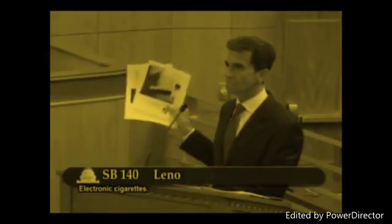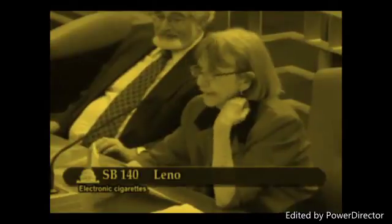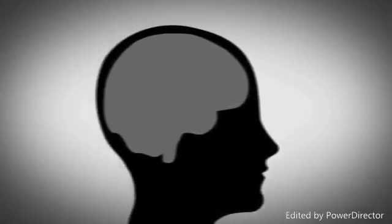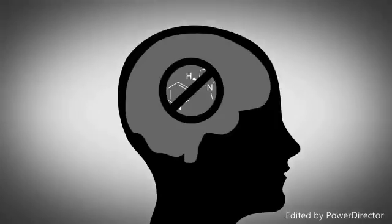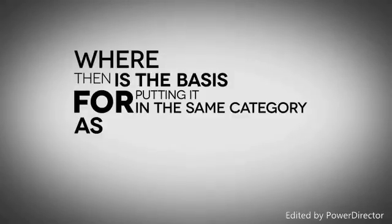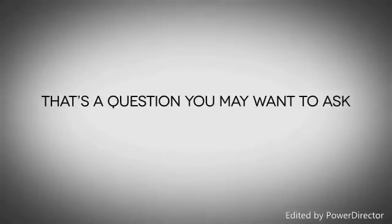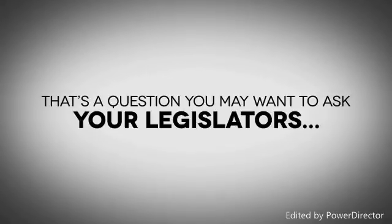Nicotine is the primary ingredient of focus in electronic cigarettes by politicians and anti-vaping campaigns, and their argument is that nicotine is dangerous and therefore must be regulated as a tobacco product. However, we've seen evidence that nicotine alone is likely not the primary cause of tobacco addiction and may actually be able to help treat many neurological diseases. Where, then, is the basis for putting it in the same category as dangerous and toxic tobacco cigarettes? That's a question you may want to ask your legislators.